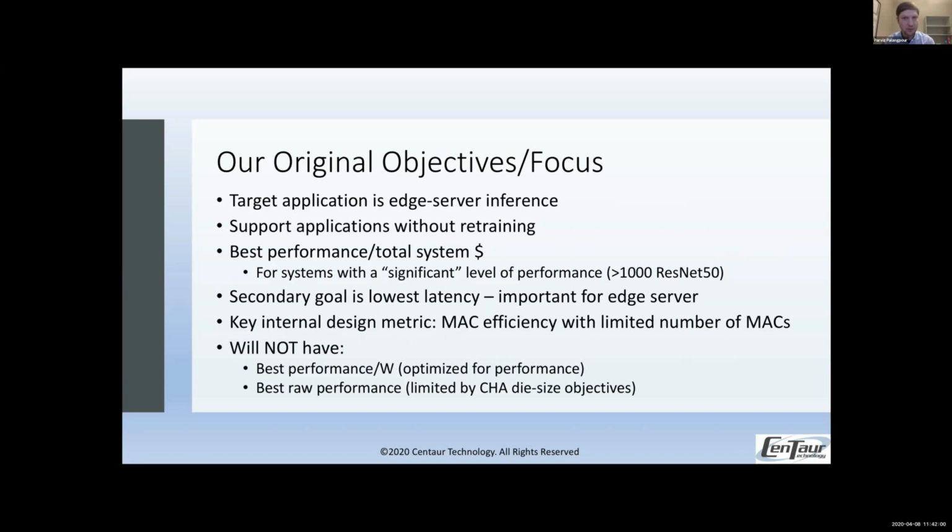Based on our constraints, our original objectives and focus were the following. We decided our target application was edge server inference. These are the video analytics services I mentioned earlier. Another goal was to support applications without retraining. In other words, we wanted to provide a great out-of-the-box experience. We didn't want the user to have to do anything special for us.